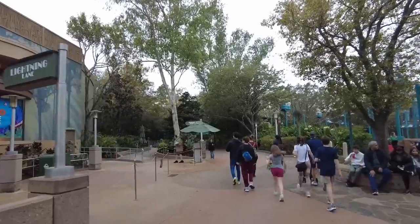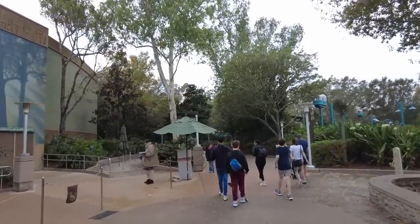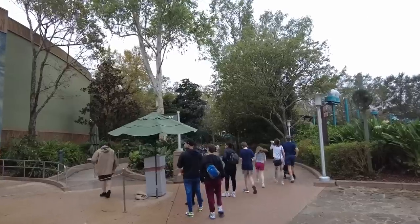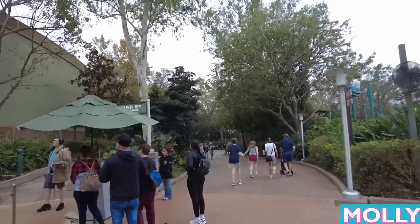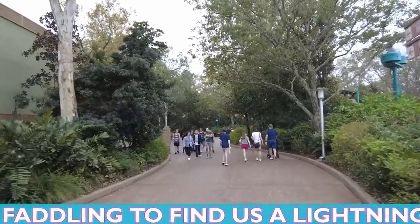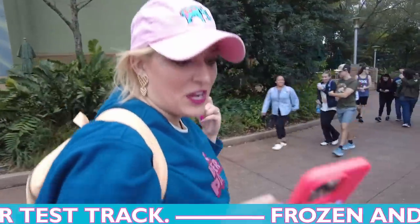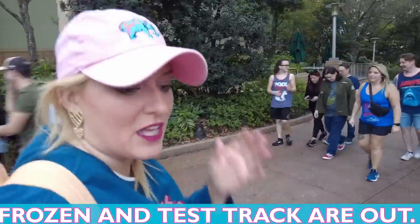On the way to Dinosaur, did not book a Lightning Lane for this one, however, because it's a walk-on right now. I think it's a 10-minute wait, current state. However, Molly is still fiddle-faddling away, attempting to find us a Lightning Lane for Test Track, which said they were out earlier today. Both Frozen and Test Track are out. I already bought Guardians. That's the other one we need there.